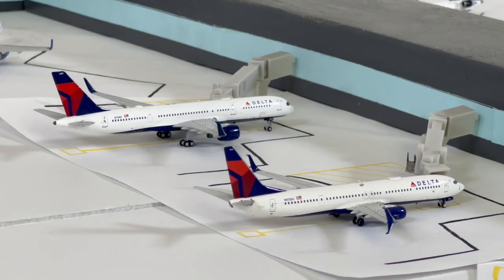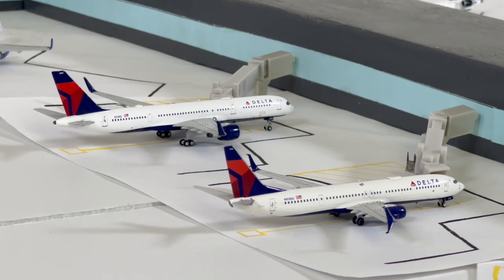Alright, now let's go over these 2 Delta airplanes at Gate Bravo 6 and Bravo 7. And man, I'm super excited to talk about these. These are all part of a trip that I just had, and I'm beyond excited to talk about this in this airport update, well, as of this upload date at least. So without further ado, let's dive into it.